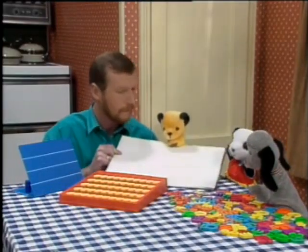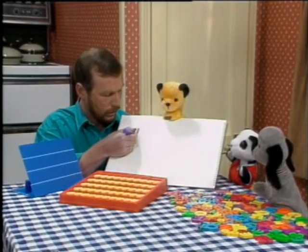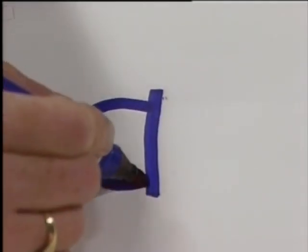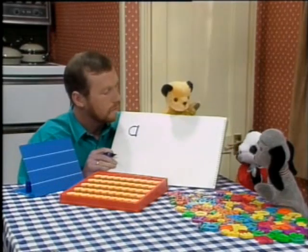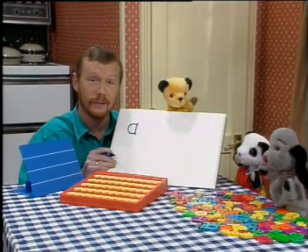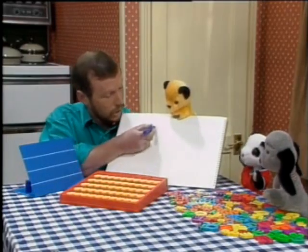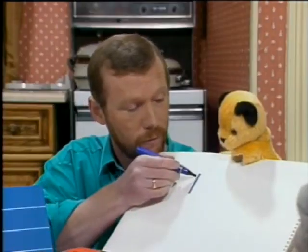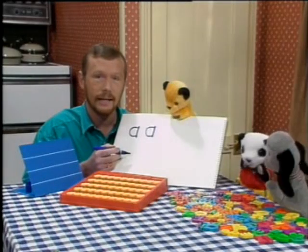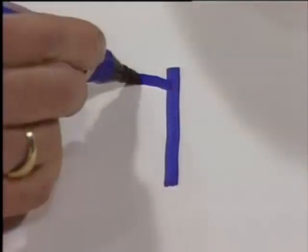Lift this up, Sooty. And using those two shapes, watch this. A straight line and a curved line. Now, what sound is that? Soo, you're clever. What sound is that? The letter A, the first letter of the alphabet. I'll draw it again. You can draw it with us if you like. A straight shape followed by a curved line. There we are. Let's do it again. A straight line followed by a curved line.